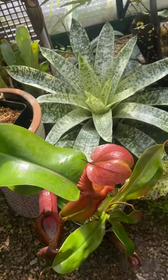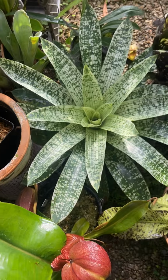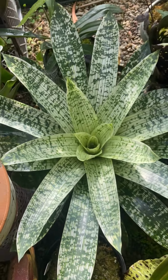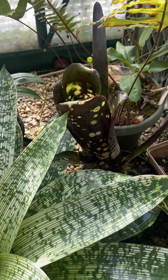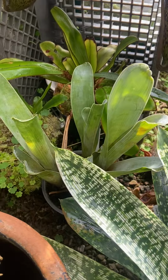And here is my giant bromeliad that I finally moved the other day, and I realized how big it had gotten. This is Vriesea gigantea. Stellar looking plant. Wow. Just huge and just amazing color. And then here's Billbergia Darth Vader, looking like the night sky. And then there is Burkinia reducta.